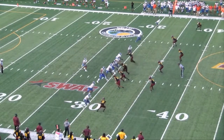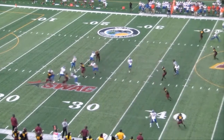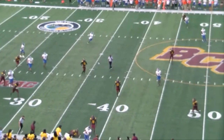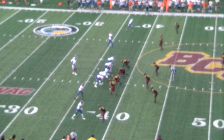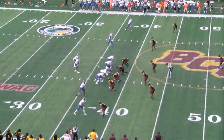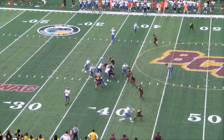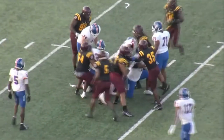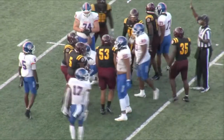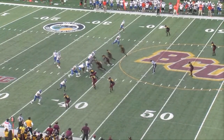First collegiate snap. He takes the snap at the 30-yard line, throws it on an out route near side of the field. Three down linemen for BCU. Burks takes the snap, hands off to Williams, right through the middle, nowhere to go. Did not gain anything.